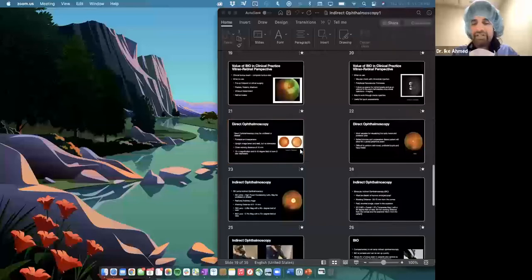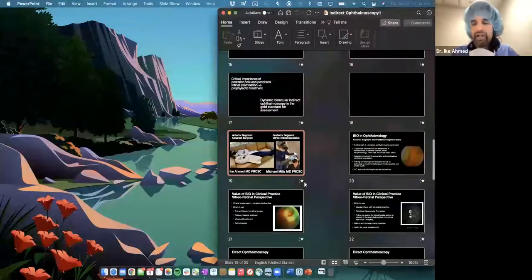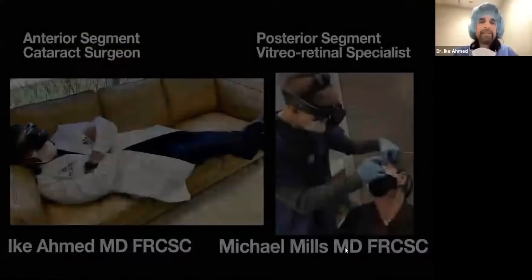I love the form factor, not just the functionality, but the design, the curves, the smoothness, the lack of wires, where the buttons are placed, where the knobs are placed. Even for me being an anterior segment surgeon, it's really nice to see that. So great job. And I just love the passion that you guys have and how proud you are of what you've done. I think you deserve that.